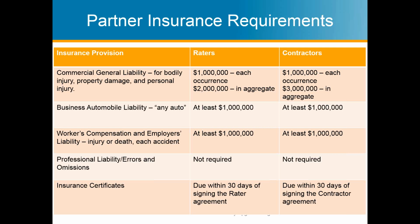Insurance requirements. So the program does require that you hold a certain level of insurance for this work, and it differs whether you're a rater or a contractor. There's 5 key areas. We've got general liability insurance that's required, business automobile liability, workers' compensation, professional liability and errors and omissions, and you do need to submit these certificates to the program within a reasonable time frame in order for us to continue to list you on the program participating partner list.